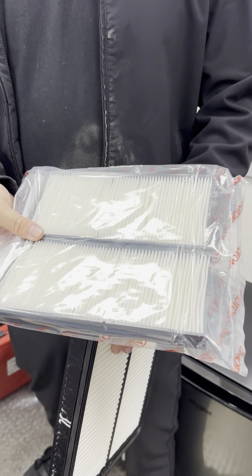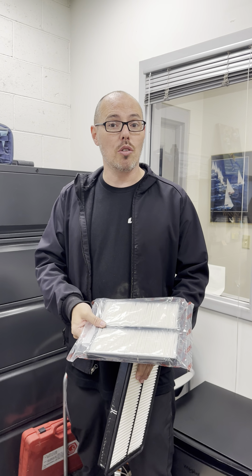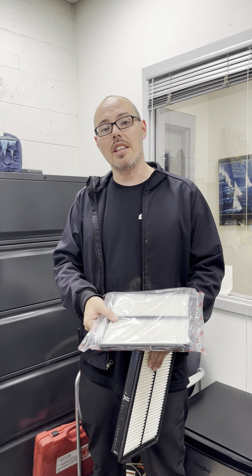This is your cabin air filters. Some look a little bit different. The cabin air filter filters out the air that comes into the vehicle for you. The dirtier this gets, the dirtier the air you're breathing in the vehicle.